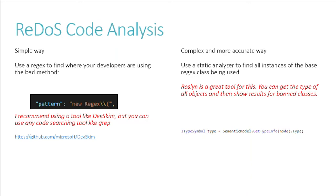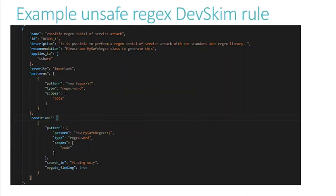And in fact, I'll show you the config that I like to use. So this is some JSON. Very readable by everyone in the audience, I can tell. But I want to focus in on a few things. One, I have a very simple pattern. I aim for only about 80% effectiveness for finding this stuff, and just say, okay, you're just using the base regex class. That's not cool.